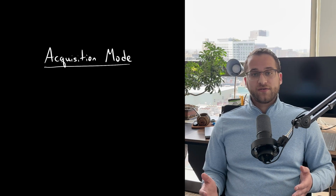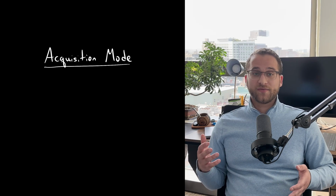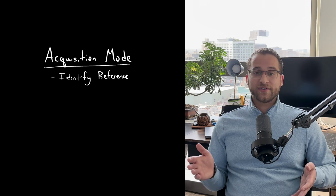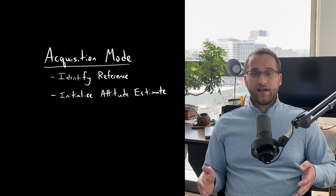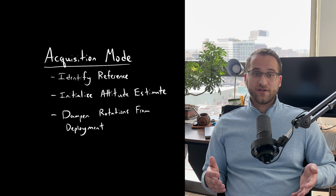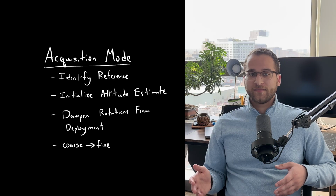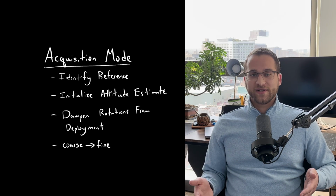The initialization or recovery configuration used after launch, deployment, or system resets is called acquisition mode. During this phase, the spacecraft sequentially identifies reference objects like the sun, Earth, and stars, and it establishes its initial attitude estimate. It dampens deployment-induced rotations, and gradually transitions from coarse to fine sensors. This systematically activates control systems in a predetermined sequence.